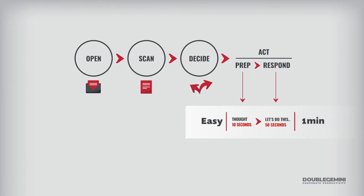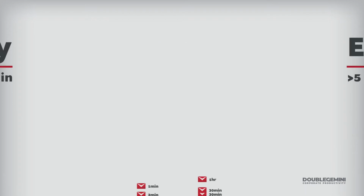Sometimes prepping is just a simple thought which only takes a few seconds, and I can craft the message in just a minute and be done with it. So for example, someone asks me to make a decision, I think about it for a few seconds, then I respond. These are the easy emails I was just telling you about. Sometimes I have to do more serious work before I can respond, like write a report or research something, and it could take me 15 minutes or an hour or even several hours before I can respond. These are the effort emails I was telling you about.